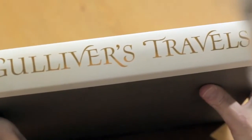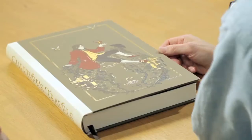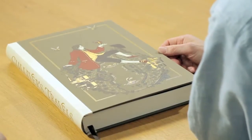Yes, that's Stephen Raw, isn't it? Could sit and look at that all day. And there's your binding. Yes, lovely. I really think it looks fabulous.